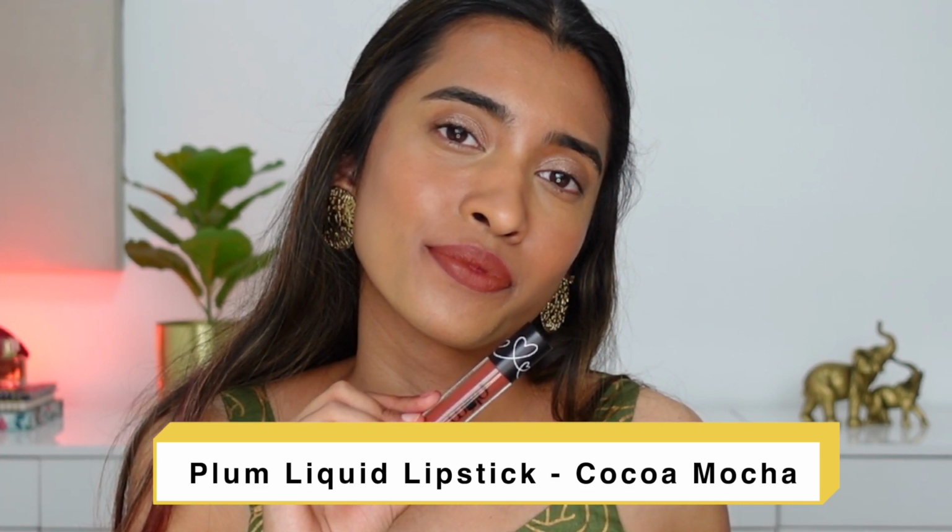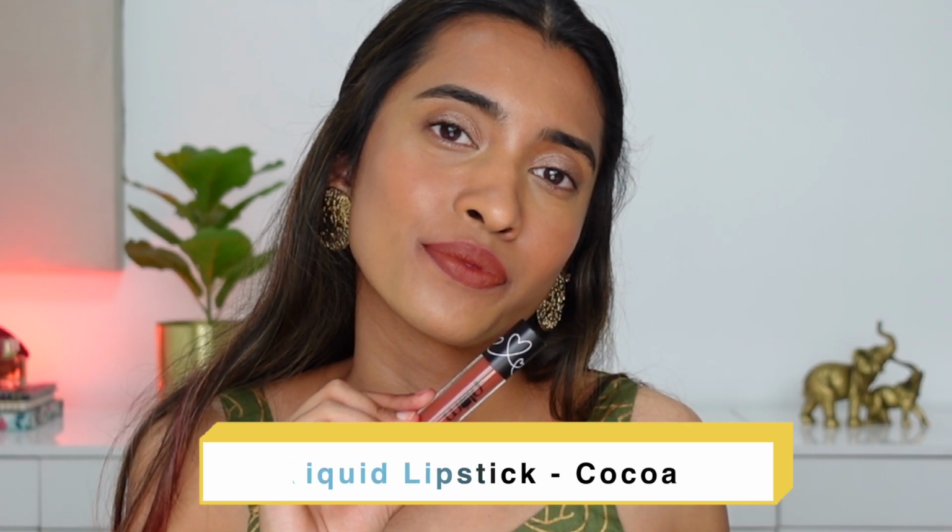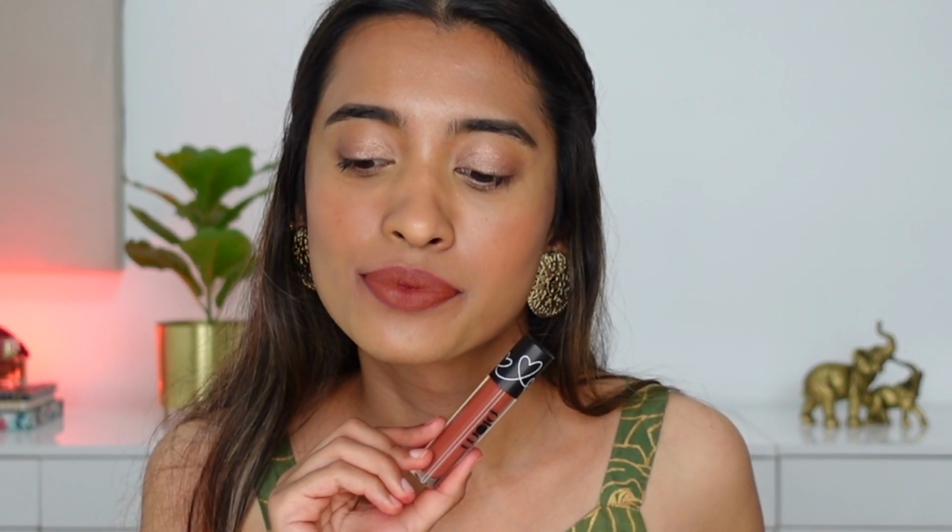It does take a little bit longer to dry down on your lips compared to the other liquid lipsticks that I've tried out. This one does take a good 1 minute to dry down completely. It is a little bit watery, but once it settles, it settles.